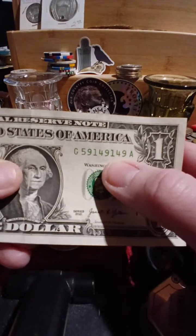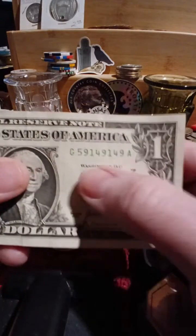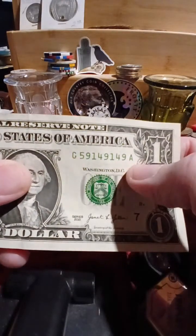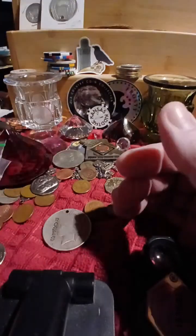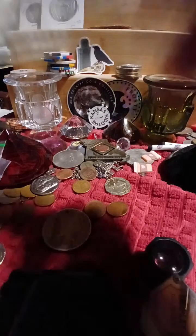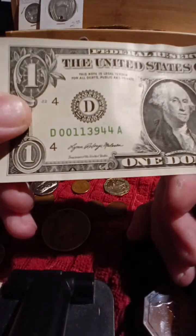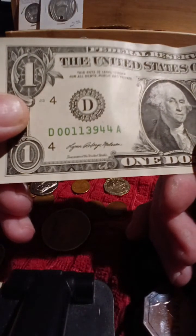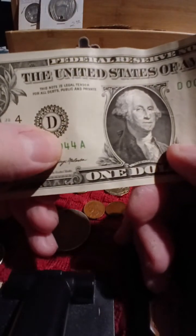149, it's a repeater. But generally, for one of these to be worth anything, the repeater has to go across all 8 numbers of the serial number. Now, then I had this one, which is a little bit lower serial number. It would have been nice if it was all zeros to the 44.